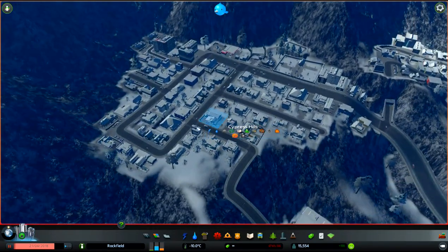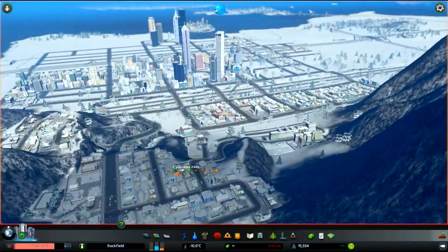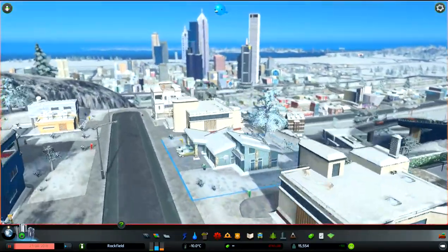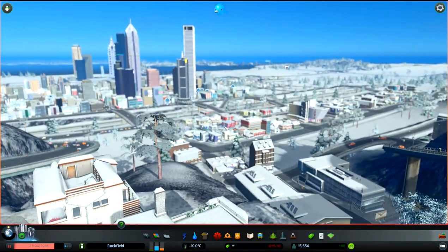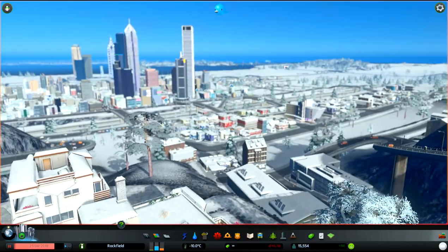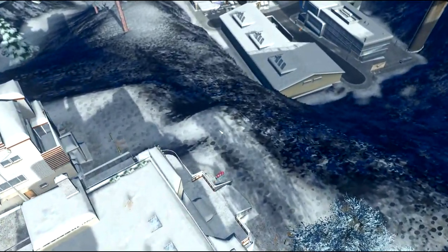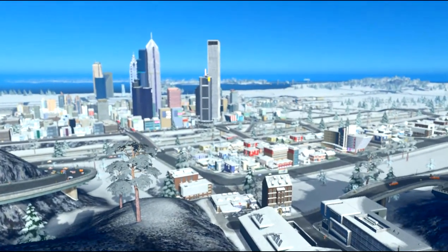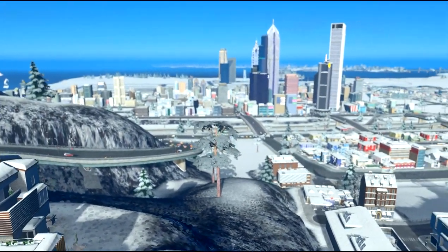I call this the mansion area because, come on guys, look at this. If you live at this house, I mean, look at the view you've got. That's just crazy. Just look at it. You've got a really nice view over here. You can see the entire city. And that's pretty cool.